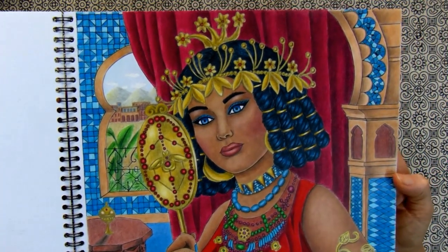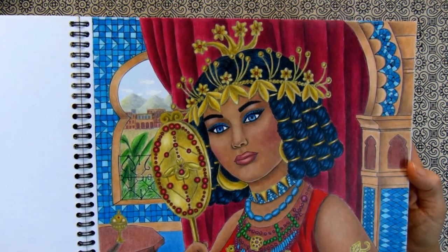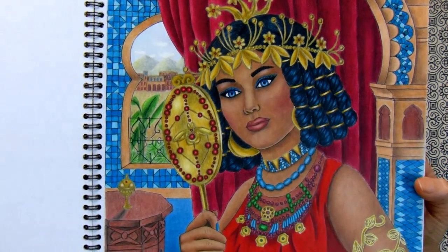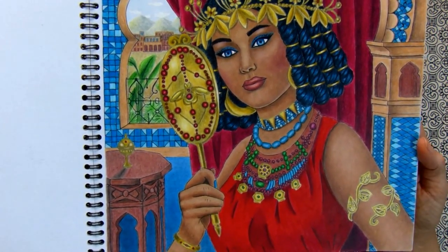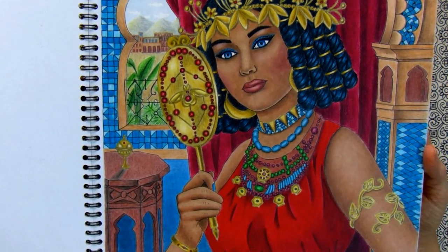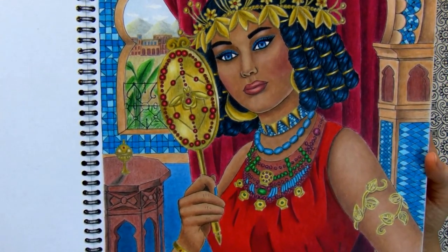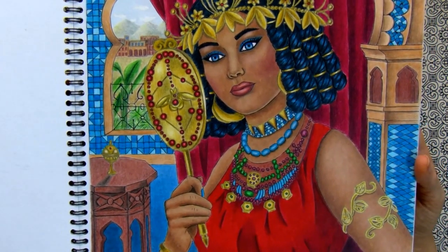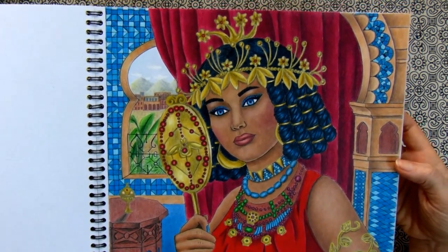And then I checked their jewelry. There were these gold headpieces and a lot of necklaces with natural stones. So I tried to imitate turquoise stones and garnet on her necklaces. So that was really fun.